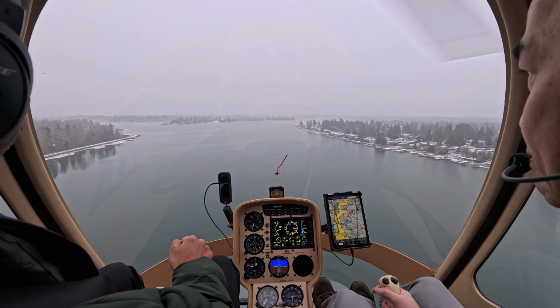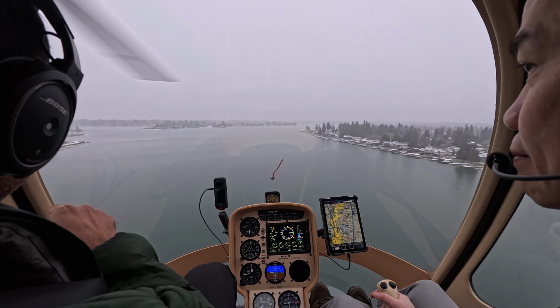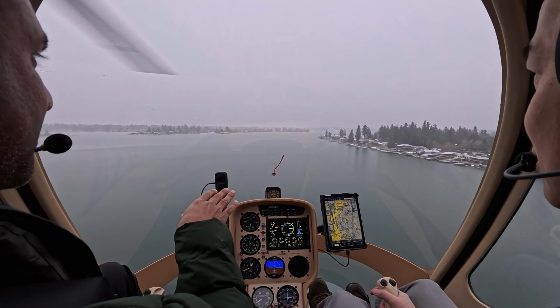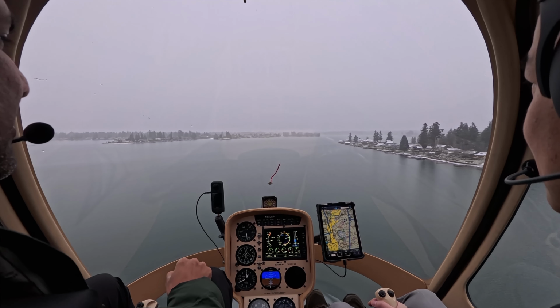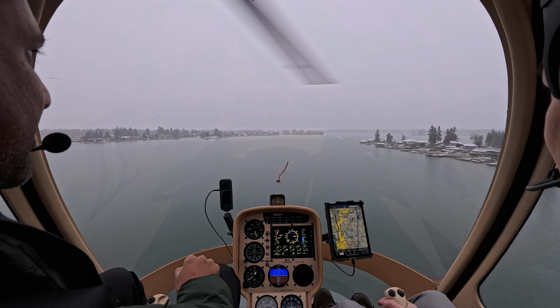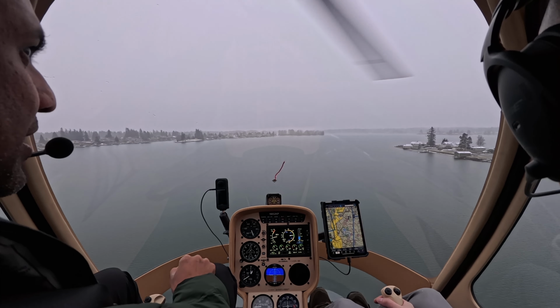Nice. The snow, oh wow, there's some ducks there. It's so calm. No disturbance at all. Yeah, it's not too windy today. Earlier in the day it was kind of gusty. I was a little bit worried about the gusts, but it looks like it's calm. Right, that's good.